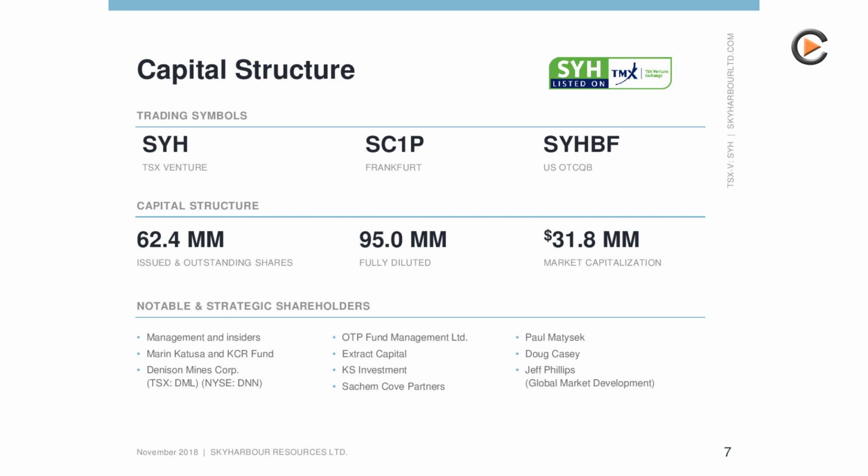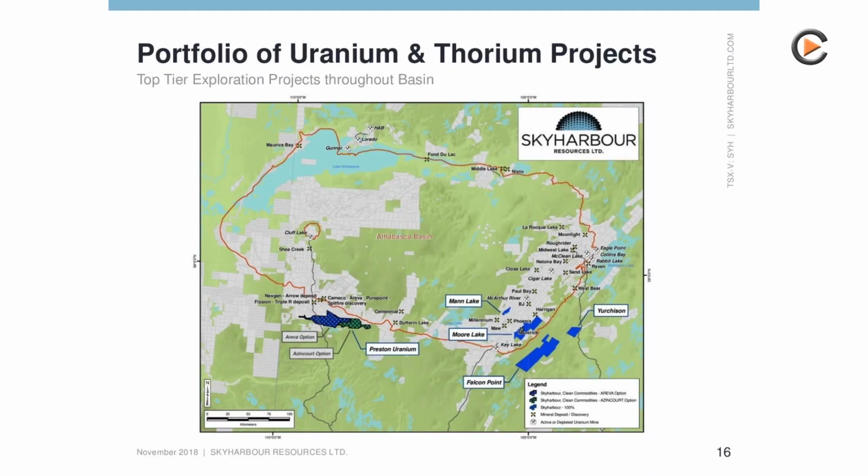But it's also important to note at Skyharbour we have 2 strategies, right? One is the high-grade discovery potential at Moore, where we're drilling. That's where you see most of the news flow. But we also act as a prospect generator as well. We have a big property portfolio throughout the Athabasca Basin.